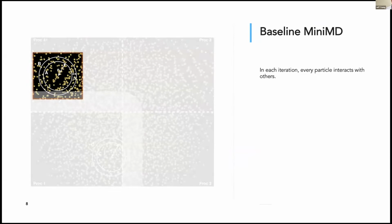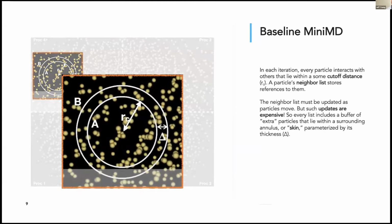So if we blow up one of these particles here, then we see there are a couple different parameters that are important for MiniMD. One of these is a cutoff distance. This basically says if I have a particle, how many other particles within my simulation are actually interacting with that and are generating force that moves the particle from one location to another. This cutoff distance specifies how many particles are actually neighbors of a particular particle, and MiniMD keeps track of all those neighbors within a neighbor list.